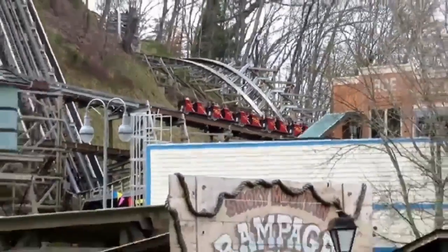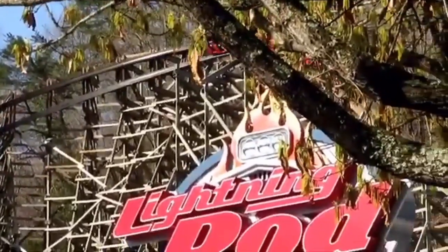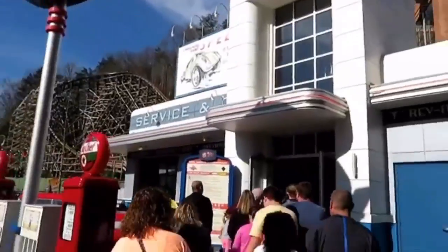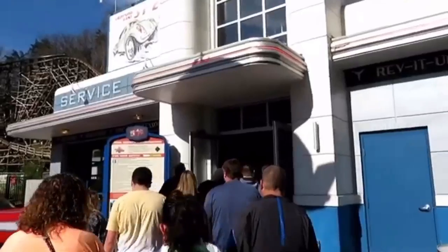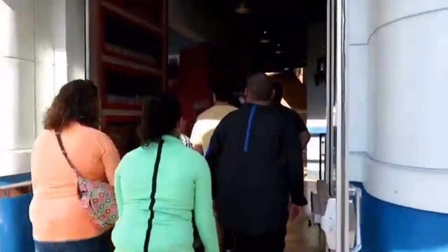So after the drop, you then proceed into the wave turn. The wave turn is basically just a sideways airtime hill. You are 90 degrees on your side and then getting ejected out of your seat. Now, early in the season, it's going to be more or less floater to flowjector. Later on in the season, it's going to be ejector.